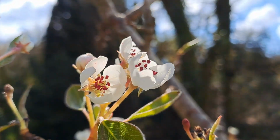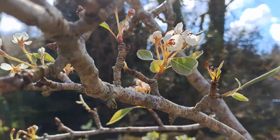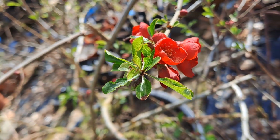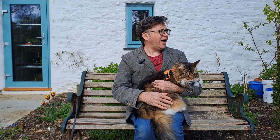The trees that I dug up to make room for the polytunnel are actually starting to blossom. So we have the humbug pear and the flowering quince. I'm happy for them to flower, but if they produce any fruit, I'm going to pick those off because I want them to put their energy into root development after the shock of having been moved.